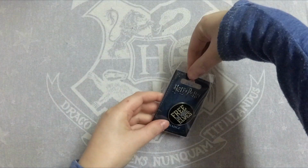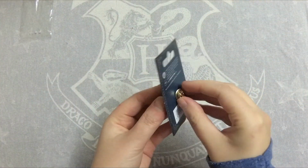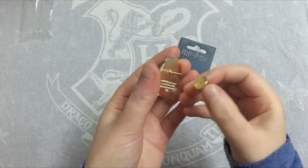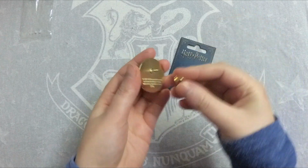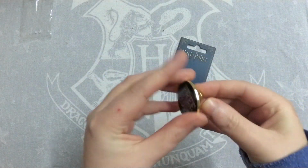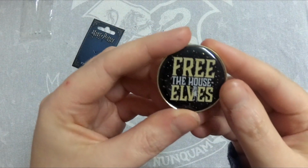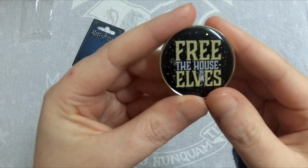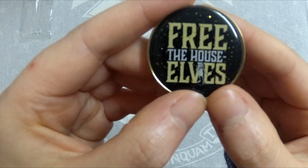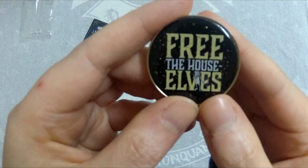This is a pin, which my mum got for me. So I got this along with the booklet on Harry Potter and Fantastic Beasts locations. It's got a standard butterfly clip on the back. So that will just go on again. And it's sparkly. It's black with glitter and says "Free the House Elves." And if we look really closely, there's actually a little picture of Dobby right next to the V, which I actually did not notice until now.